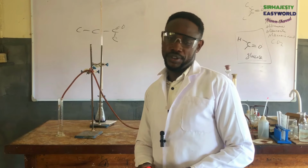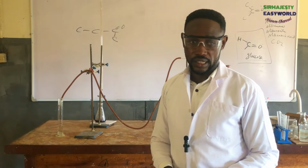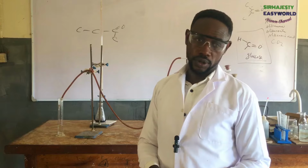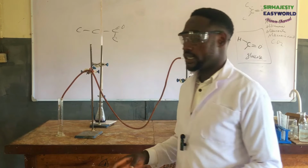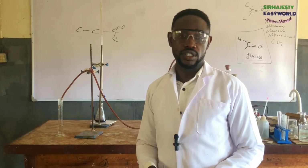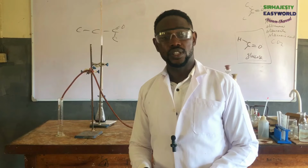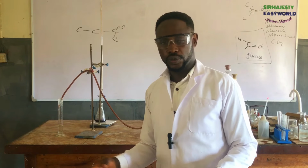We might experience a little explosion when the two gases ignite, and then we will have a residue of black carbon, because the chlorine will definitely oxidize the ethyne to carbon. Remember, the removal of hydrogen is oxidation. So the chlorine will powerfully remove the hydrogen attached to the ethyne, which is C2H2, forming fumes of HCl.